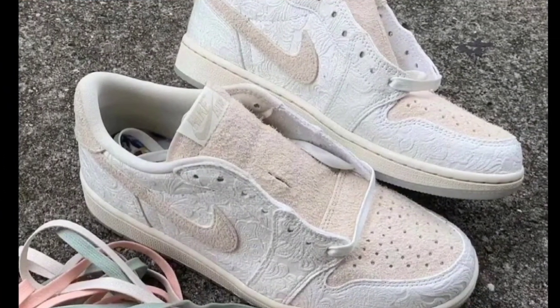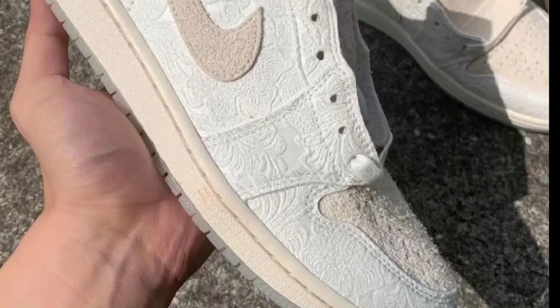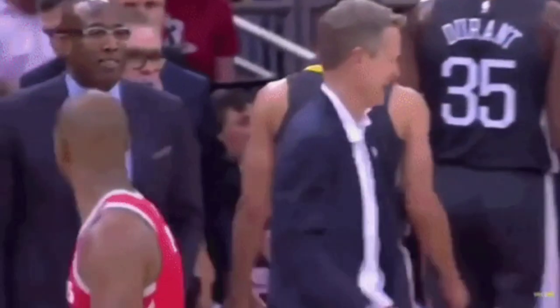Next up, on October 24th, for a retail price of $160, we got the Chris Paul Air Jordan 1 Low OG. Give them their flowers. As you can see, they feature light cream and sail as the color scheme. Very much so a unique Jordan 1, probably one of Chris Paul's best Jordans out there, in my opinion. I like the details all around the shoe.